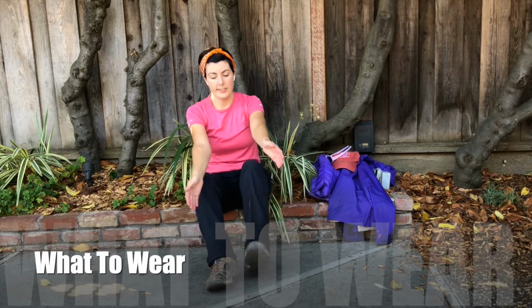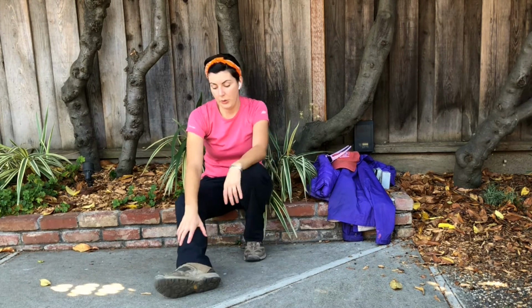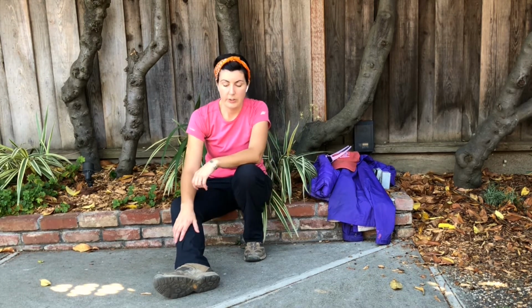So let's talk about what you're going to wear on a hike. We're going to start at the bottom and work our way up. So first we're going to talk about your shoes. So when you're hiking, you want to have a really supportive shoe. You want to have a thick sole. You don't want to be feeling every single rock on the trail. So you can get sneakers as long as they've got that thick bottom layer and they've got support.